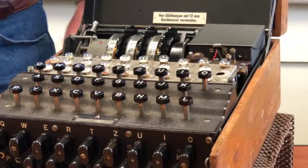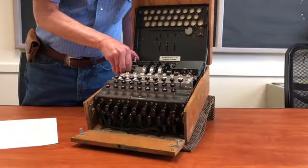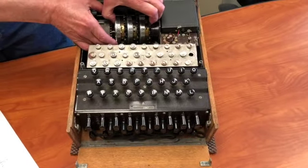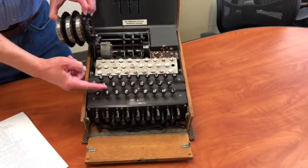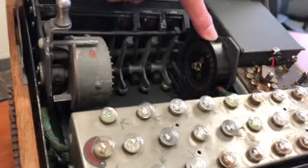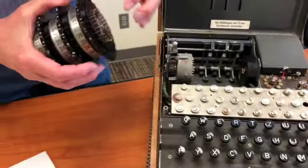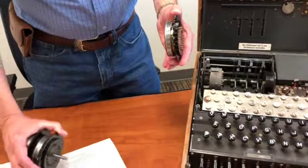The stationary disk has 26 terminals on it, and I'm going to take one of these out. Of those 26 terminals, one of them will be energized because it corresponds to the key switch that was closed as translated by the plug board. I'm not sure you can see it, but right here are the 26 contacts on the stationary disk. One of them will be energized, and it will be connected by physical contact to one of the 26 pins on this rotor.